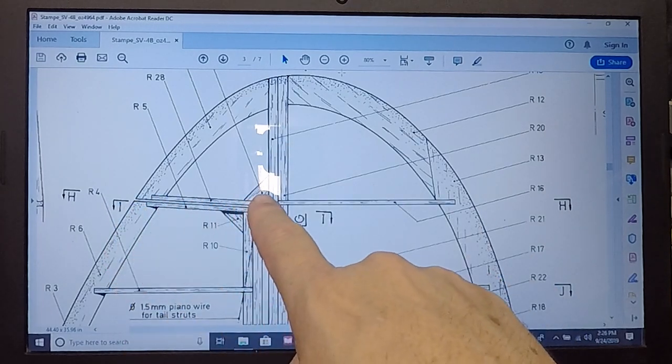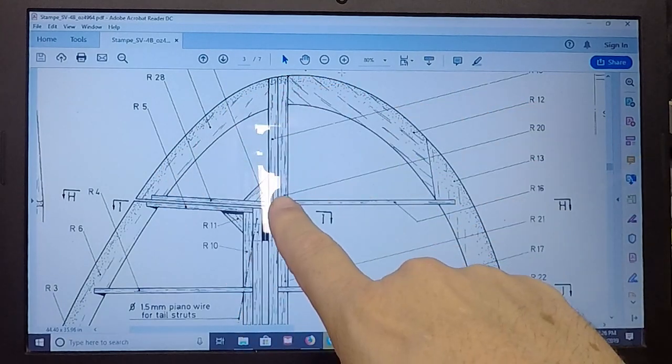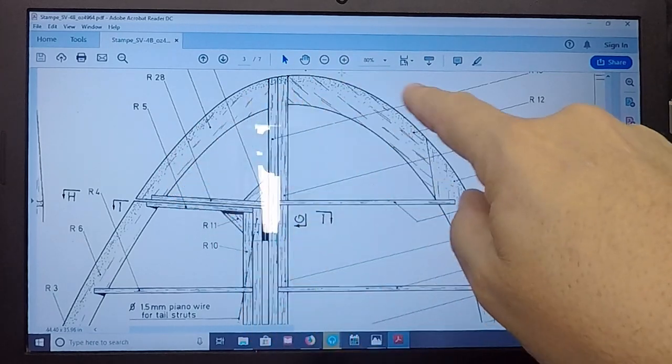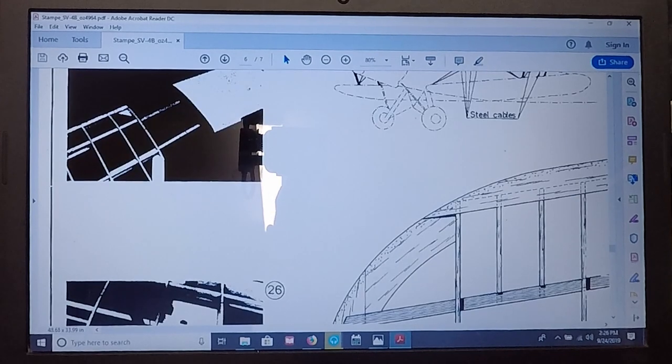So this will get cut right down here, and even though this shows going all the way up to the top, this will be solid, and this will come up and probably terminate into the piece of wood here, just so that the outside laminated is going to be the strongest part. All right, so the wingtip, same thing, 80%, boom.